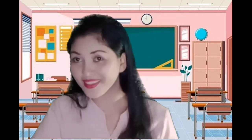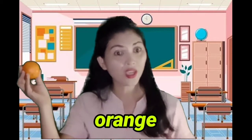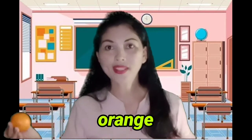It's an object. This object is sweet, juicy, and fluffy. It's round and color orange. This one. Very good. An orange. The orange tastes sweet and pulpy. Next.